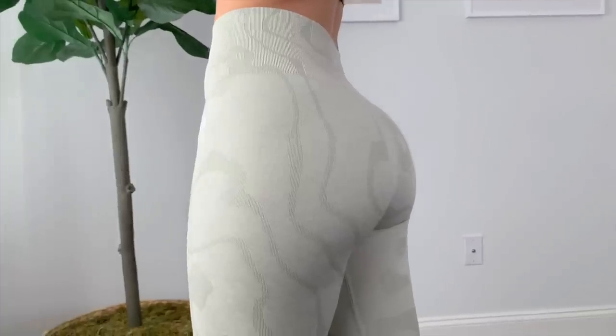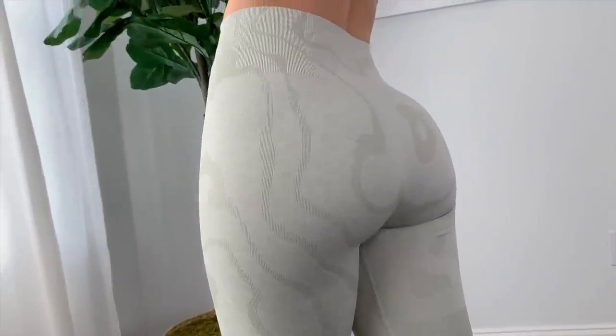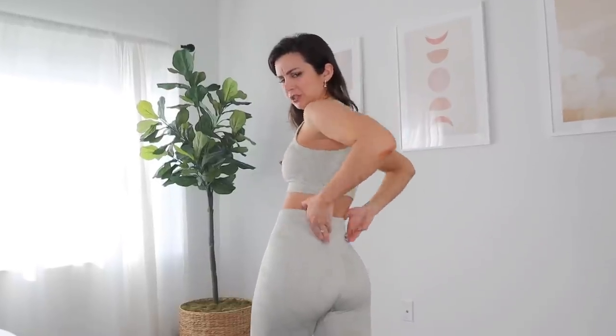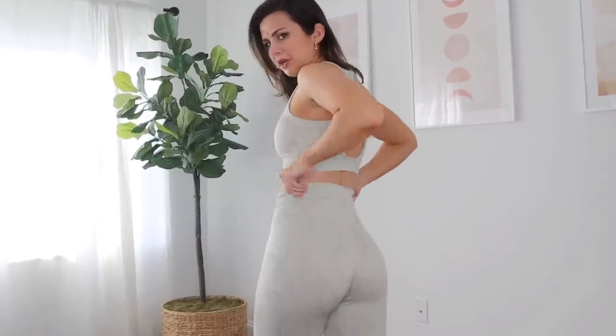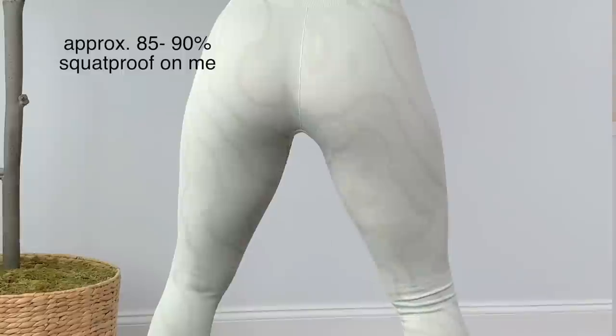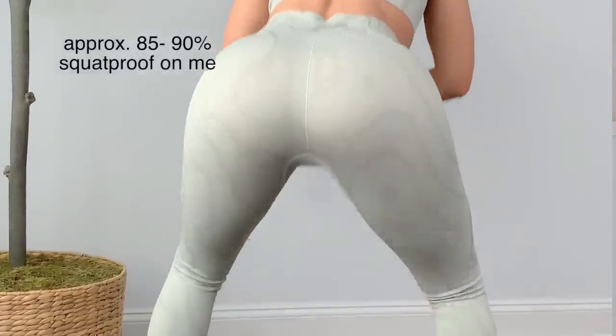I definitely prefer the peach in this one because you have a seamed break going on right here. I think the band comes slightly low where I feel like it pulls you up a little bit. But overall, I think this is a really flattering set right on that peachy. Surprisingly squat proof for this light of a color.